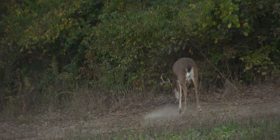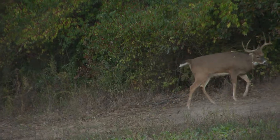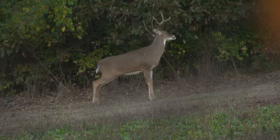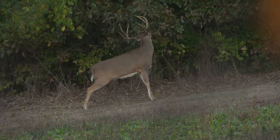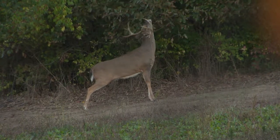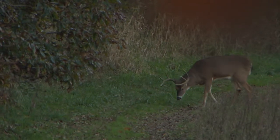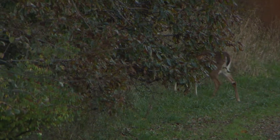I heard a deer cough behind me. It sure sounded like a buck, but it hasn't popped out of there yet. It's about a half an hour left, maybe a touch more. And I think if that buck that we're after is going to pop out, this is going to be about the time when he would do it. We've had cameras down in this valley, and he has been right on the fringe of daylight a few times. So it's not out of the question that we could see that deer yet this evening.